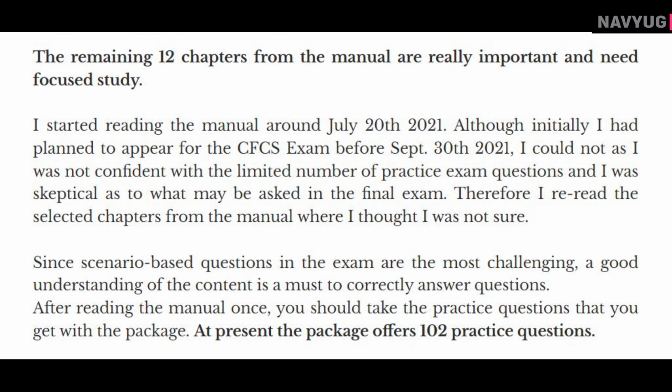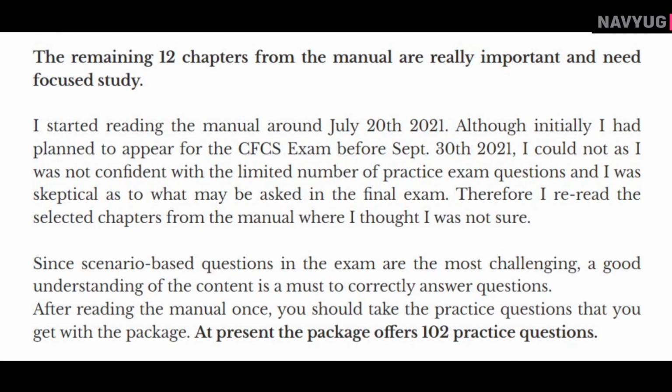Therefore, I reread the selected chapters from the manual where I thought I was not sure. Since scenario-based questions in the exam are the most challenging, a good understanding of the content is a must to correctly answer questions. After reading the manual once, you should take the practice questions that you get with the package. At present, the package offers 102 practice questions.